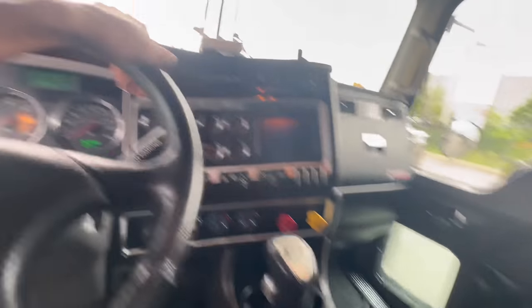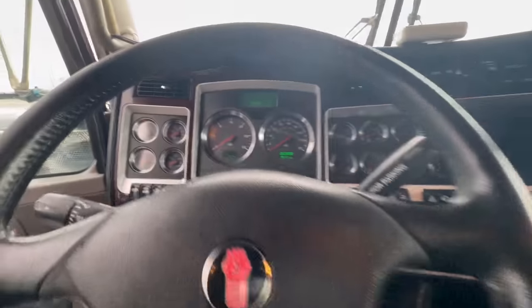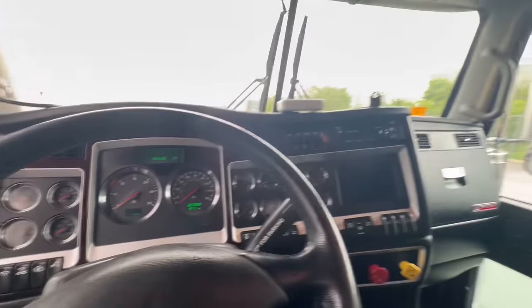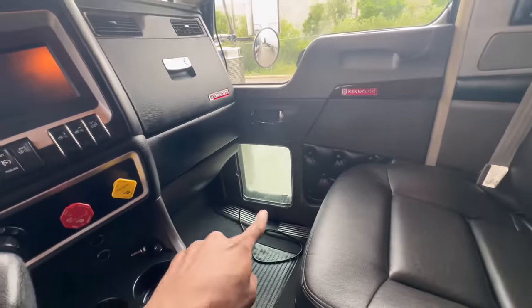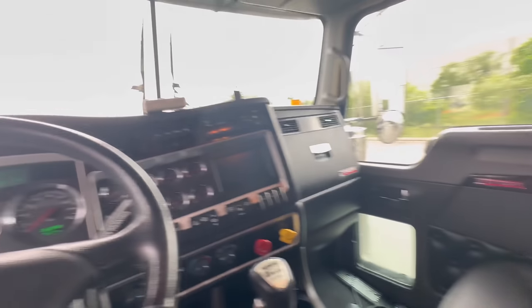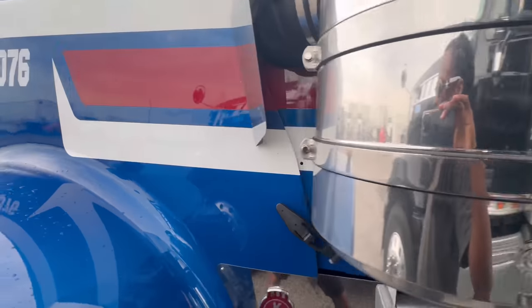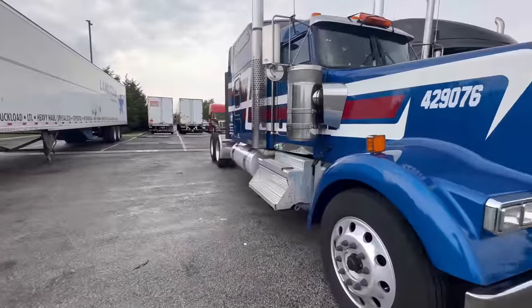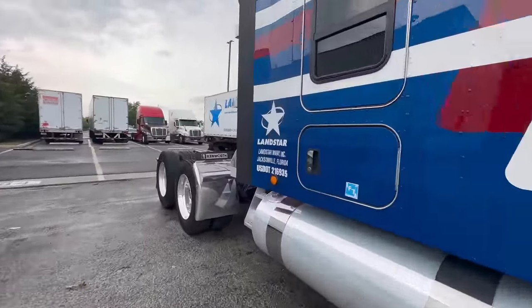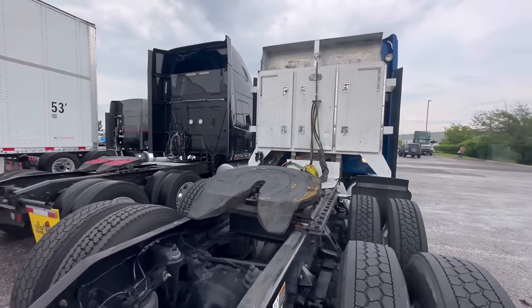Let's see what we got up here. It's got the navigation here. It's got the 18 speed. It's got 263,000 miles on it. It's got the overhead diamond stitching, leather seats, the blind side window right there. I don't know, guys. I don't know. Let's take a look at the outside of it. This one is, of course, made for flatbed, as y'all can see the toolbox up there.